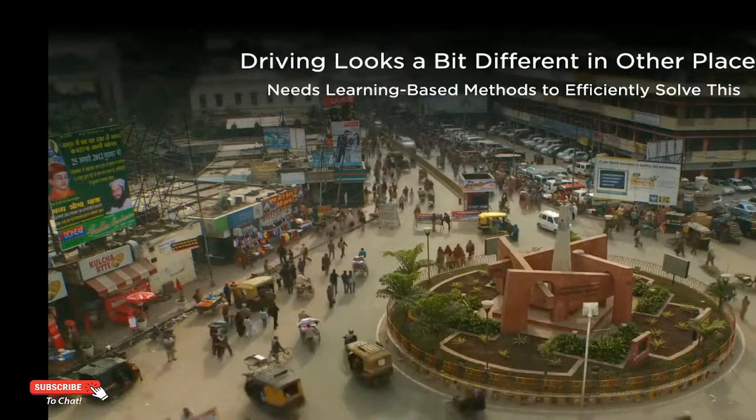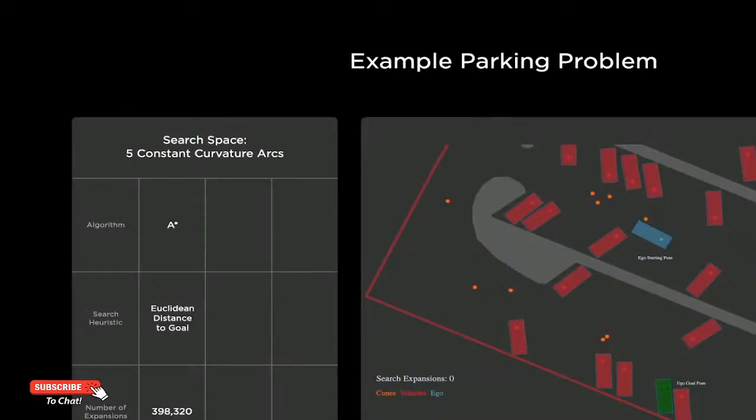So we're going to go from this complicated problem to a much simpler toy parking problem, but one that still illustrates the core of the issue. Here, this is a parking lot. The ego car is in blue, and it needs to park in the green parking spot here. So it needs to go around the curbs, the parked cars, and the cones shown in orange here.